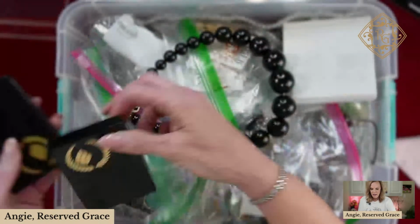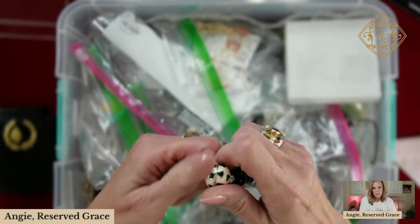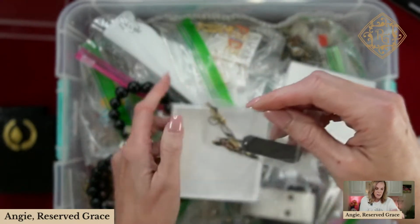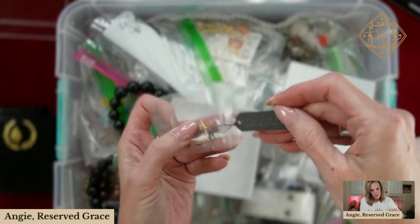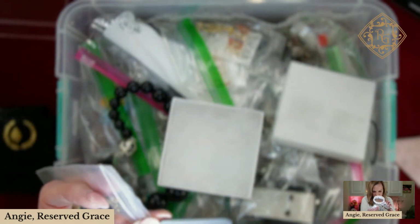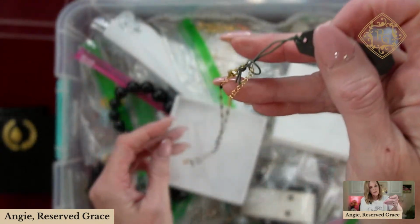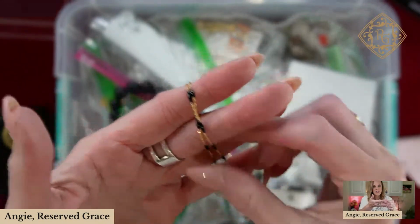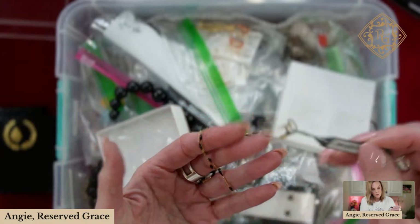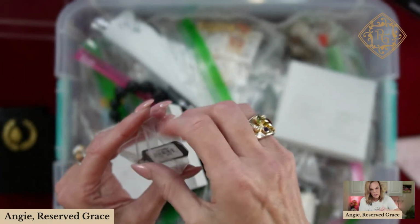So I have a lot of pieces that may be contemporary. This is probably like Coldwater Creek or something, but let's see what we got here. This is Argento Vivo, 10 karat gold over sterling silver, and new with tags. Look at this beautiful dainty chain. It's a beautiful chain.